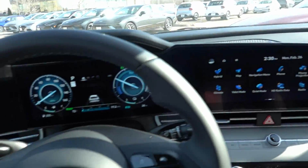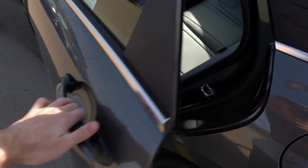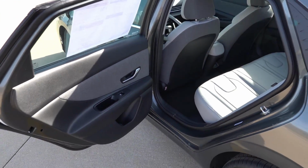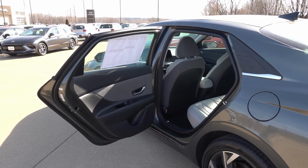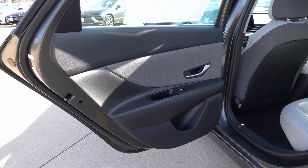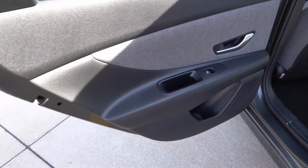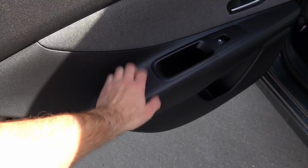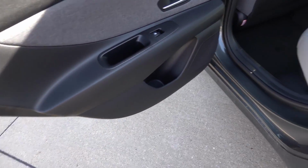Now let's go ahead and take a quick look at the back of this particular one because there are going to be more material differences back there. Now take a look at the back of the Elantra Limited Hybrid. Now I want to showcase the back seat because this is going to be essentially the same size between each of these two. But in terms of materials, starting out here on the door panel, you will get the nicer cloth insert on this one that you will not find in the Blue Hybrid, although the armrests and all of the other materials are going to be the same hard touch plastics.